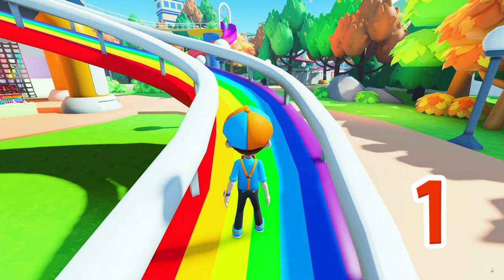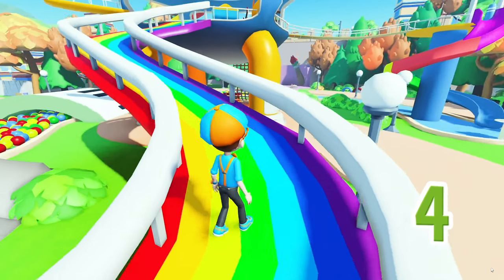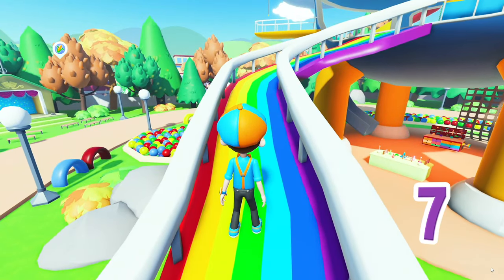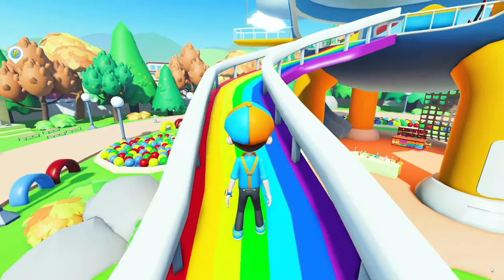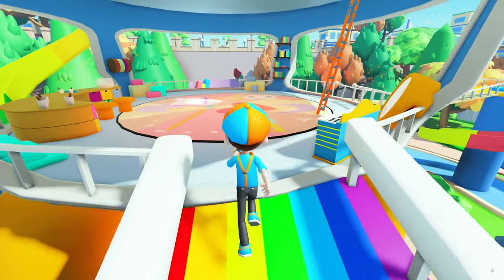One hop, two hops, three hops, four hops, five hops, six hops, seven hops! There are seven colors in the rainbow. It's so cool. Okay, let's keep going up and see what we can find to count.